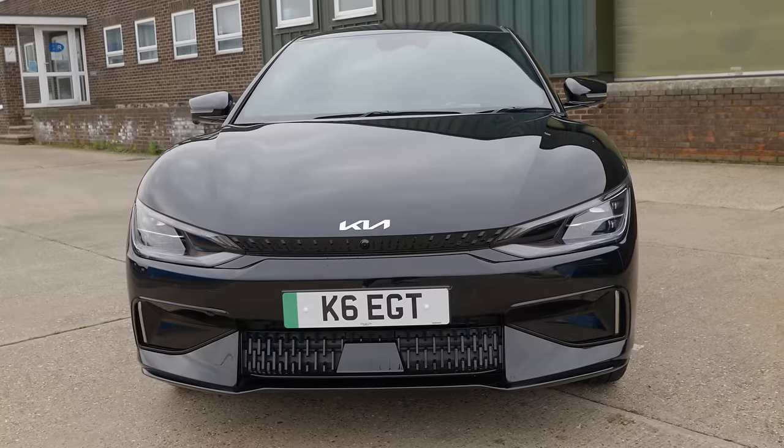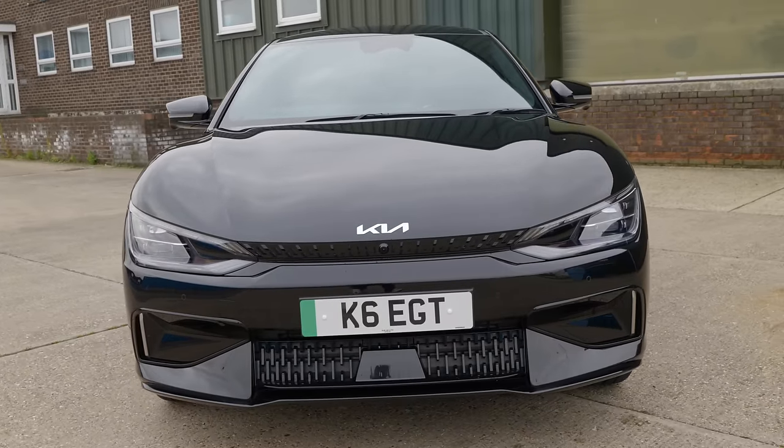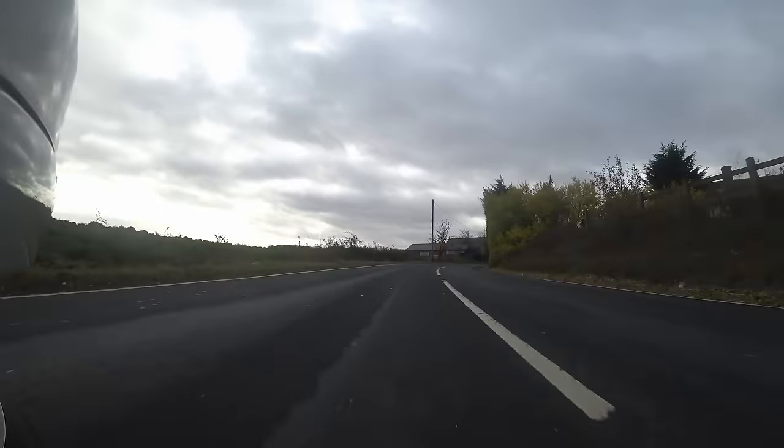I've just got out of a 580 horsepower electric Kia, so this is something of a culture shock. Gonna have to use the gearbox, make this engine work. Sing for your supper, Volvo!